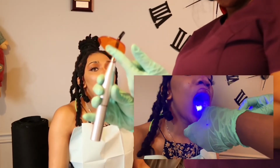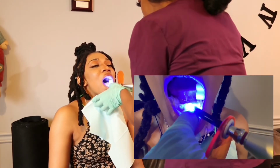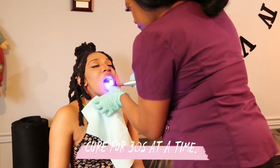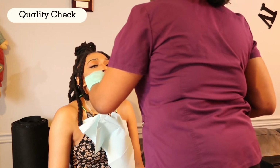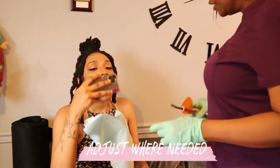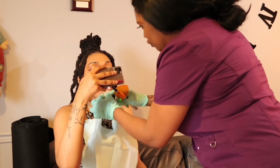So with this light, it's very blinding to your eyes. So that's why this shade is here, right? So you don't look directly into the bright blue light. So make sure you get at the bottom, all around the gem. You're going to touch the gem to see if there's movement. If there's still movement, you are going to try to either add more bonding around the side, or you're just going to cure again.